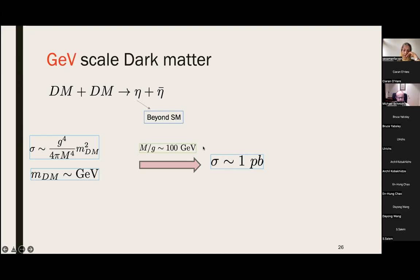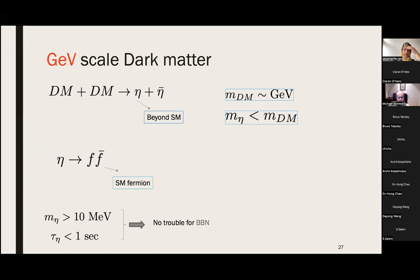Then a top particle can decay to standard model particle as long as the mass of eta is larger than 10 MeV and its lifetime is smaller than 1 second. In the early universe, it decays long before the Big Bang nucleosynthesis era, so it's safe from bounds.